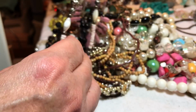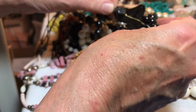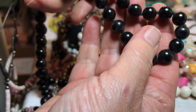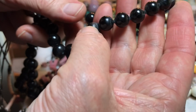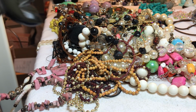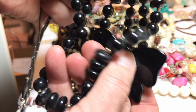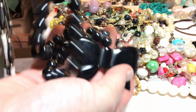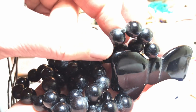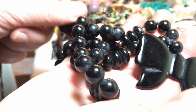Then I wanted to look at this. I do want to look at this. This is ice cold. I want to see what's going on with this thing. Wow. This is stone. I think this is a stone. It's so dusty. This is very heavy. I need to see if I can see what's going on here. This is a stone. Wow. I don't know what to say about it. It's kind of dirty. Corrosion on the little gold-toned spacers. It's very pretty though.